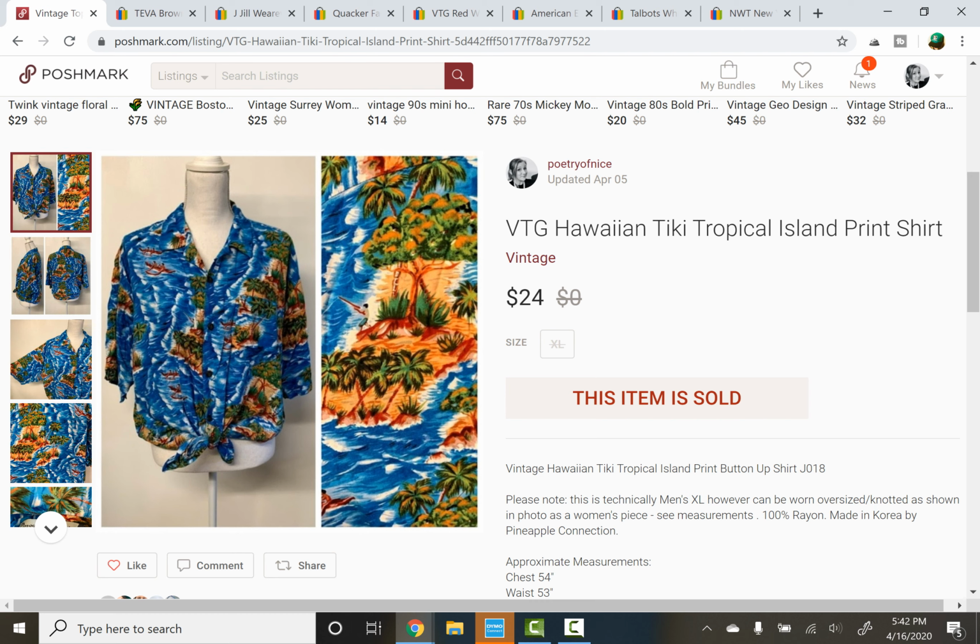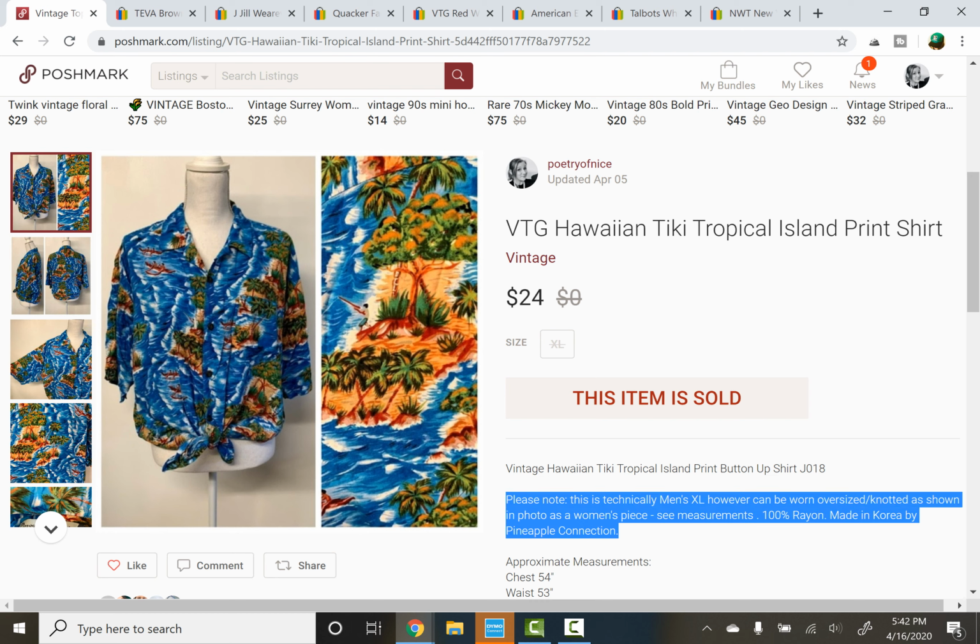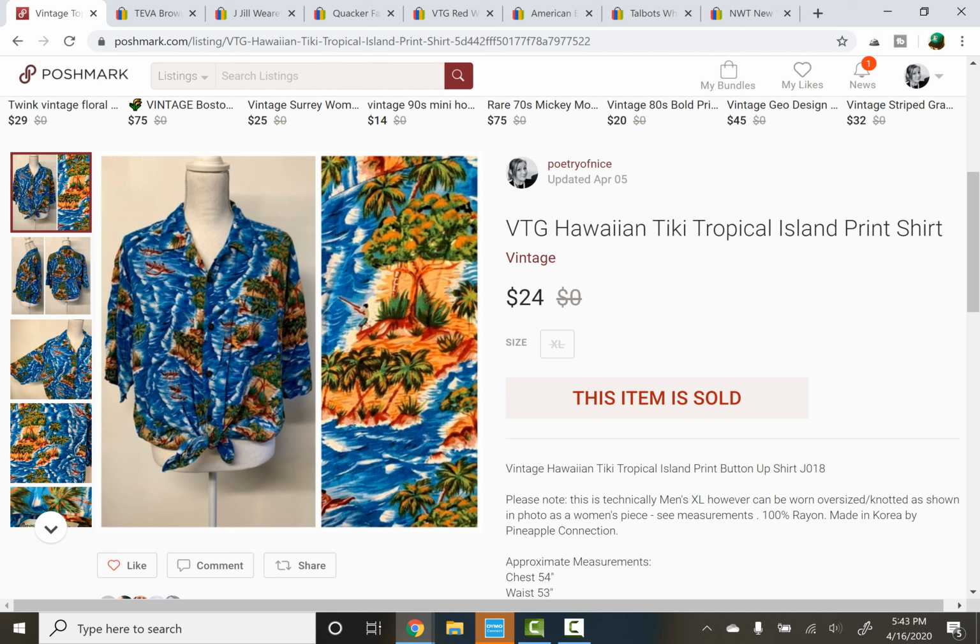And the last Poshmark item was this vintage Hawaiian tiki tropical island print shirt. When I do have these shirts, this was potentially a men's shirt. However, I always note that, and you can see down here in my description, I highlight it: please note this is technically a men's extra large, however, can be worn oversized and knotted as shown. I always put that, and I always style it in a way that a woman could wear it with high-waisted shorts or something, because honestly, on Poshmark, I find that my vintage pieces like that tend to do better towards the female audience. That's just a personal preference and anecdotal on my part, but just a tip in case you're wondering how to list things in a different way than you were. So $24 on that vintage piece.